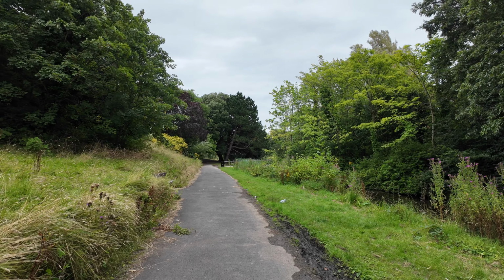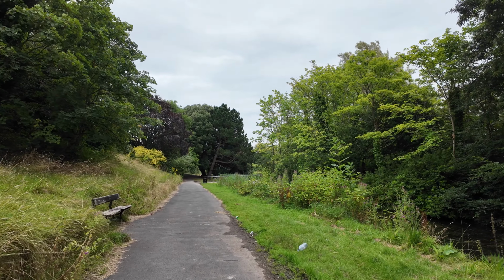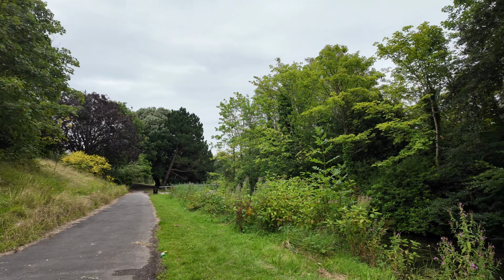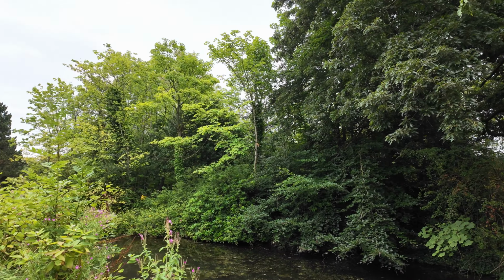Might just click, and it might just refresh your creative juices. Tell me if you agree or whether I'm barking up entirely the wrong tree, which won't be unusual for me. We have the island on the right-hand side. I'll just show you the little stretch of water that separates us from the island itself.